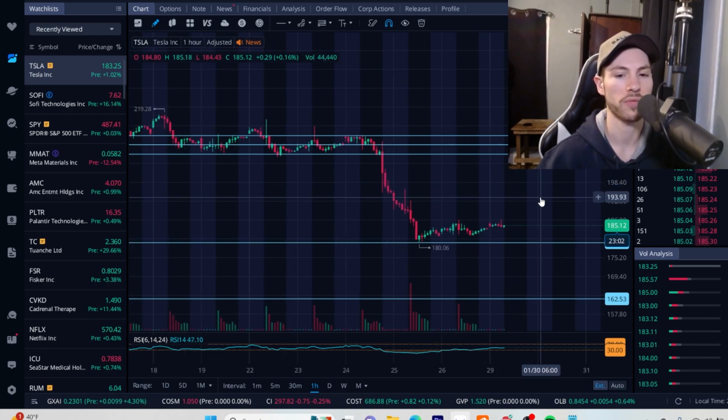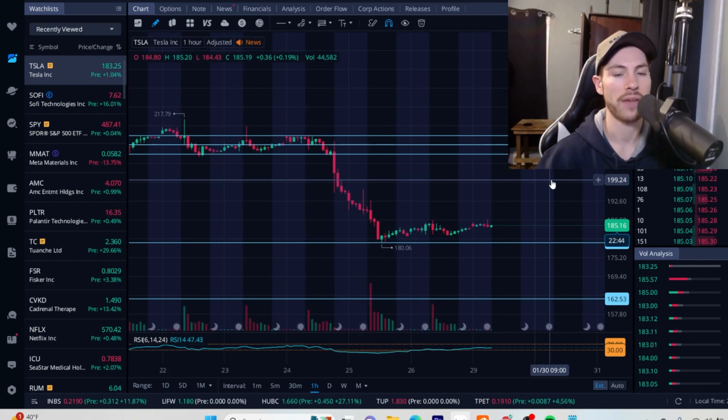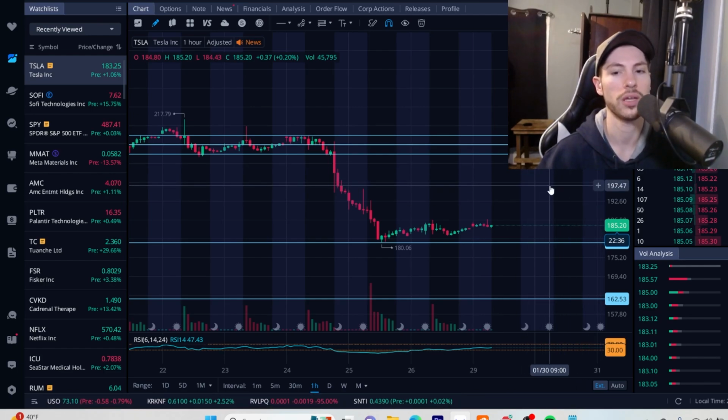We're trying to find the bottom for this play. Now, could the bottom be at $1.80, or will it dip down to, I could see it dipping to 160 at the very lowest, but it could also be bottomed out right here. But I have a strong buy opinion on Tesla. That's just my opinion. It's not financial advice. You always have to do your own research and make your own investment decisions.